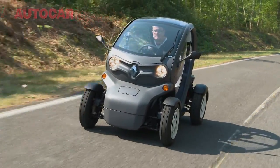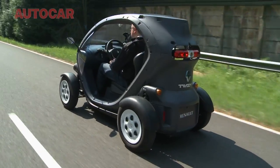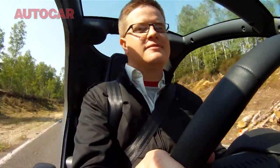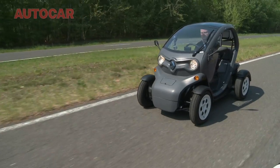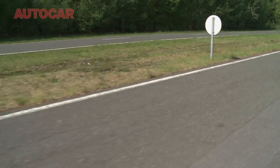Lithium-ion batteries give the Twizy a range of about 60 miles. Unlike an electric scooter, however, it does have regenerative braking, which means it can do up to 70 miles in exclusively urban use. Better still, an 80% charge takes just 3 hours from a regular mains plug, which makes on-street charging a more viable option with the Twizy than it is with many other EVs.